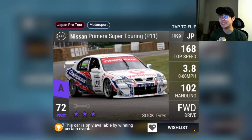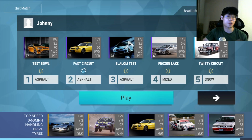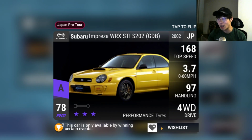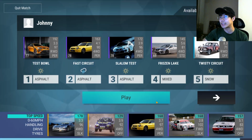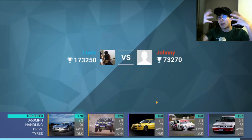Next up is the Primera. I also maxed this epic out for clubs, because front-wheel drive clubs, and this is like the second best car, well, third best now because of the legendary. This was also maxed out for clubs because it's a saloon, and I love saloons, and it's also medium ground clearance, and it's four-wheel drive.